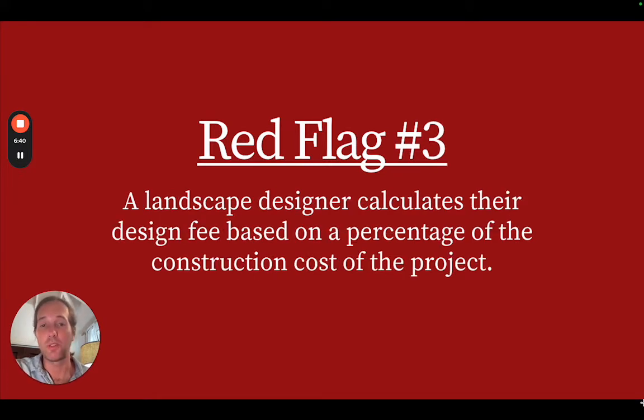And the last one here, red flag number 3, is when a landscape designer calculates their design fee based on a percentage of the construction cost of the project. So this is a big red flag because this can actually cost you, the client, a lot of money. What a landscape designer should be doing is providing you a lump sum proposal. And in that proposal, they should be showing you an itemized list that shows each task or phase broken down by hours, by their hourly rate, that then sums up to their total price.